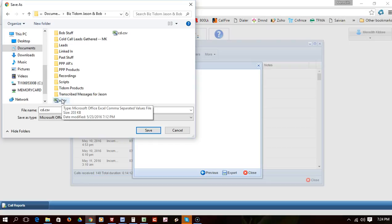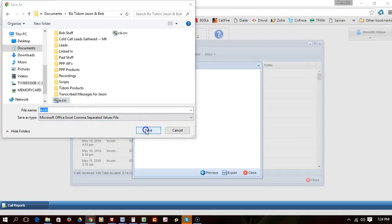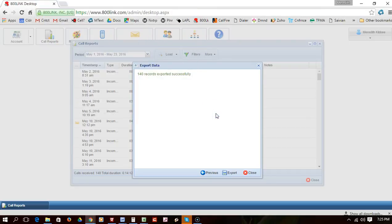So here's A, so I'm going to click A, and I'm going to change it from CSV to, oops, wait a minute. What happened to my... Oh, that's right. No, this is correct. So I need to save it as A. Save. It says it already exists. Do I want to replace it? Yes.